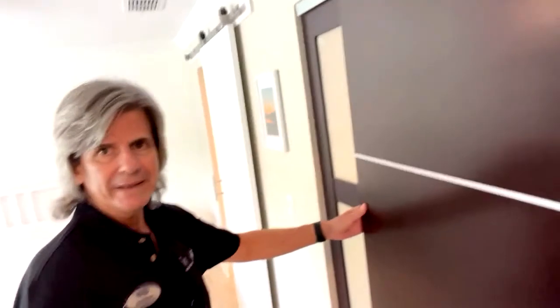Fireplace is a working wood burning fireplace. Let's go ahead and take a look at this bedroom here. This is bedroom number three. It is an ensuite. We're gonna walk in here again. All the doors, beautiful, absolutely beautiful.